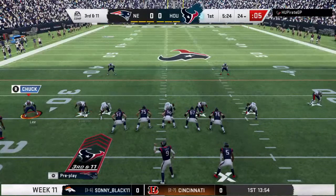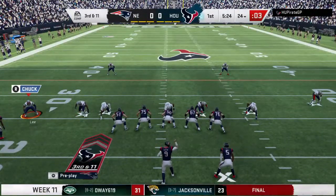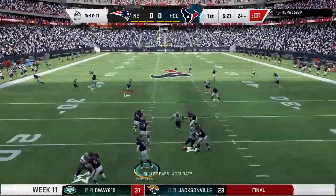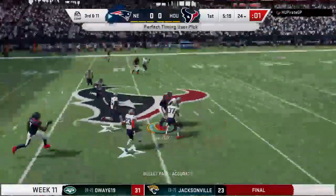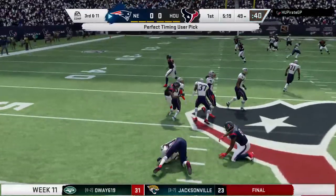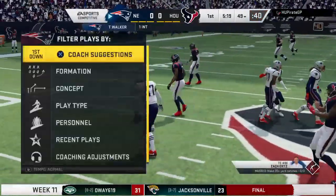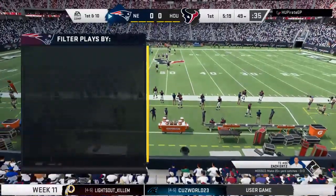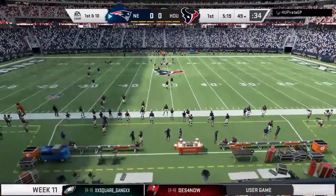Switch gears. He's coming. We got double up. He'll look to throw into a double team, and it's intercepted. Picked by Tracy Walker, and they get the football. They'll set up shop at their own 49-yard line. 3rd and long that time.